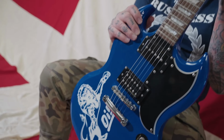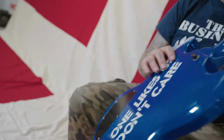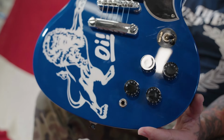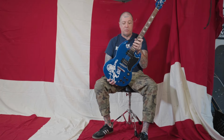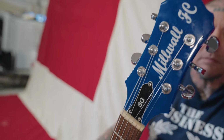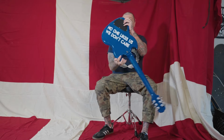I had two of these made. One obviously was the white and the blue, but this is one of my, obviously my backup guitars in the 2000s. I played this a ton up on stage. One of a kind. I had two. I had the white one with the blue line, and now this blue one with the white line. It's even got the Millwall FC on the headstock. Custom paint. No one likes this. We don't care. I mean, this is freaking cool.